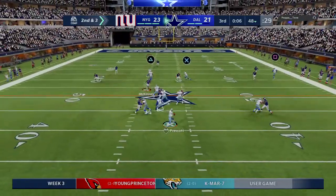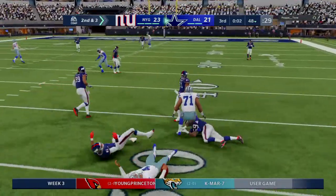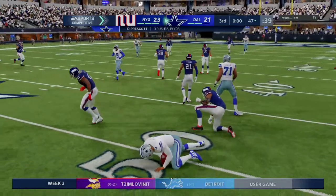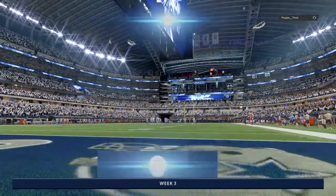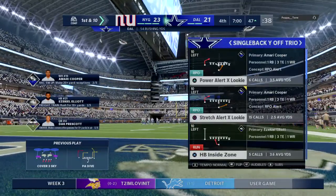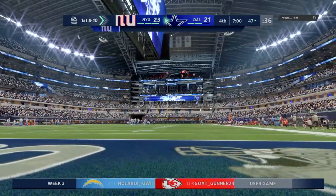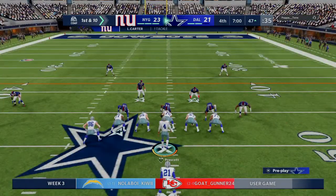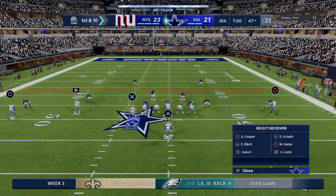Off the play fake, Prescott. Escaping the pressure right. He's going to take off with it. And he'll get it down to the 47 here. 5 yards on the scramble, and that's enough to pick up the first. How many times have we seen this late in the 4th quarter? Because you know the pass rush is getting after him, and they get upfield, get that great push, and what do they create? Space, and he takes off.